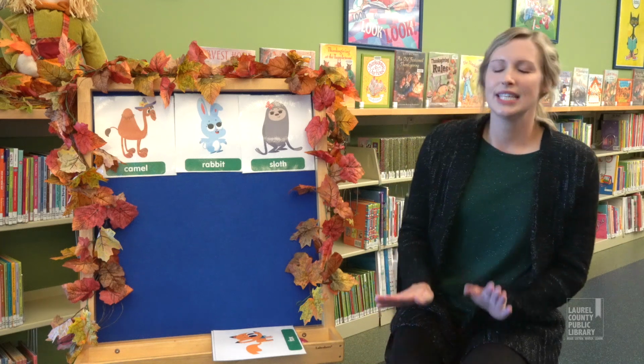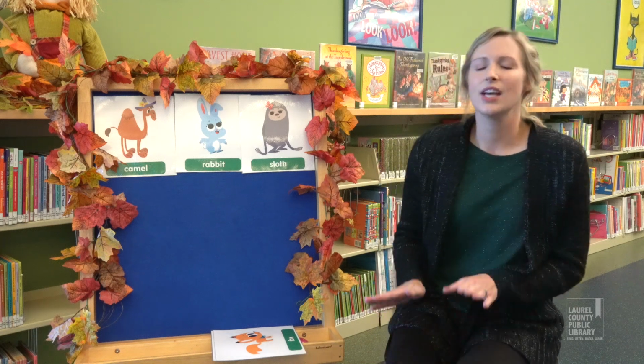Sally the sloth has 3 toes. Sally the sloth has 3 toes. Sally the sloth has 3 toes. Go, Sally, go.